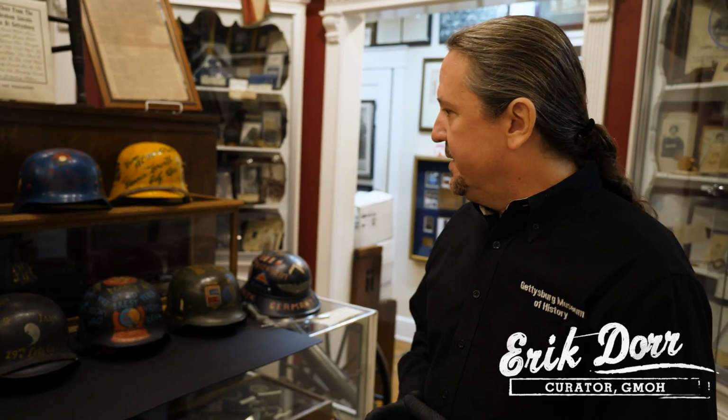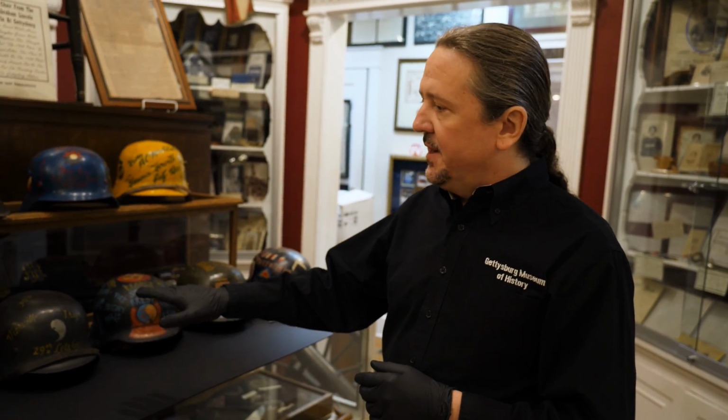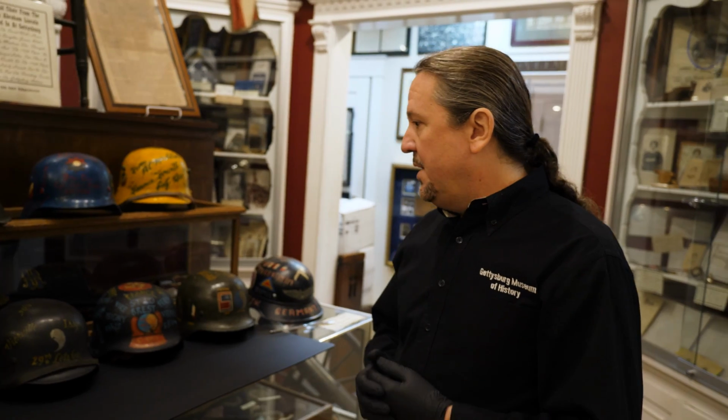In a previous episode, we talked a little bit about war trophies of the Third Reich, American war trophies. And one of the things that we touched on briefly were trophy helmets. And basically, trophy helmets were American GI artwork on German helmets. And so I wanted to bring out a few more examples of trophy helmets.